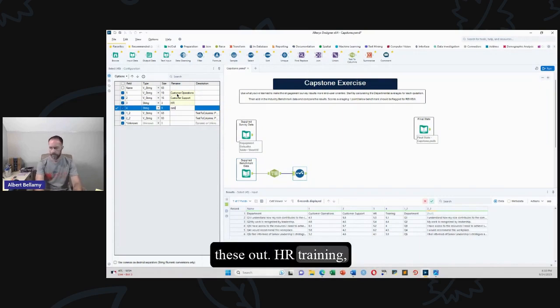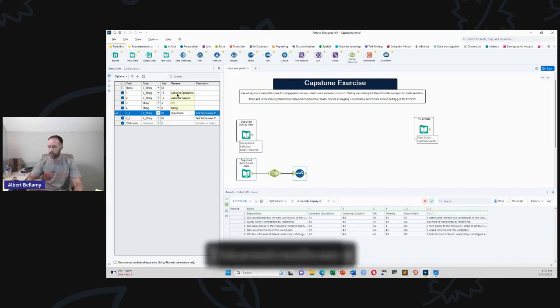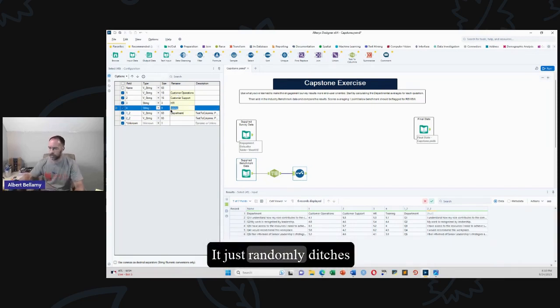HR training. Yeah, training. Sweet. This is the world's worst Bluetooth keyboard. It just randomly ditches keystrokes for no reason. I'm a bad typist on my best day. But yeah, it's really bad.